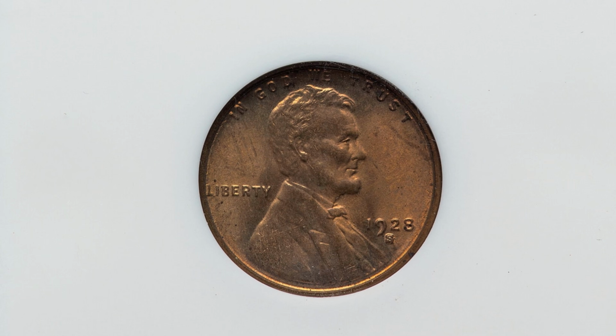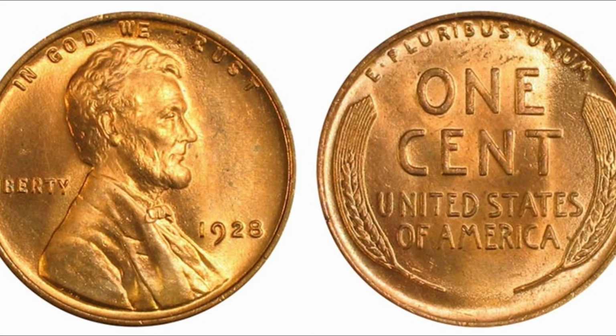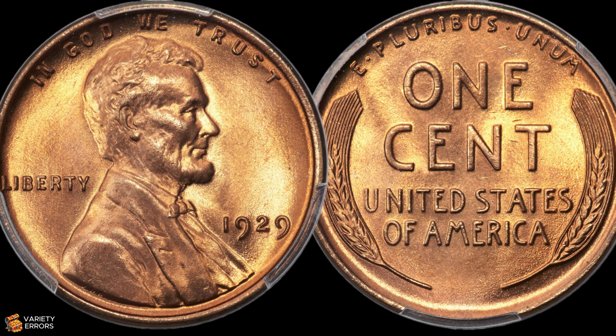Now for the smart buyer, 1928 is also full of opportunities. You can get a gem coin for about $100. You can't beat that when it comes to old wheat cents. So whether you're hunting for the accessible gem or those higher dollar S Mint marks, 1928 covers the whole collecting spectrum. We start with the Philadelphia issue, the Philly Perfection.